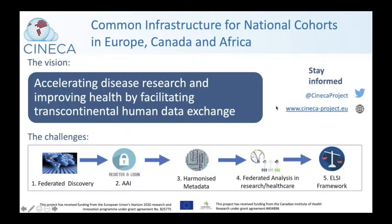I would like to introduce to you the CINECA project. CINECA stands for Common Infrastructure for National Cohorts in Europe, Canada, and Africa. It's a 4-year project funded by the European Union's Horizon 2020 research program and the Canadian Institute of Health Research. CINECA's vision is to accelerate disease research and improve health by facilitating transcontinental human data exchange.